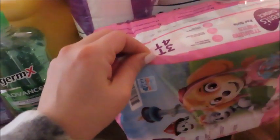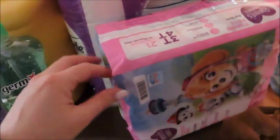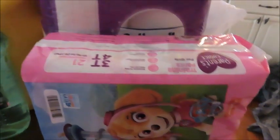Lainey's been doing so good with not going potty at night, but these are just good to have on hand, especially for whenever they have late nights, and if she fell asleep on the couch and I move her later. Look at all my bags from groceries.